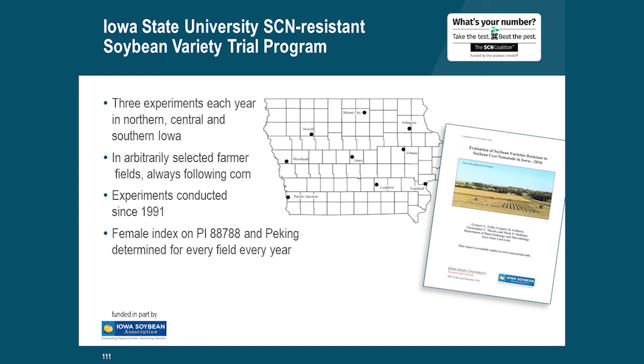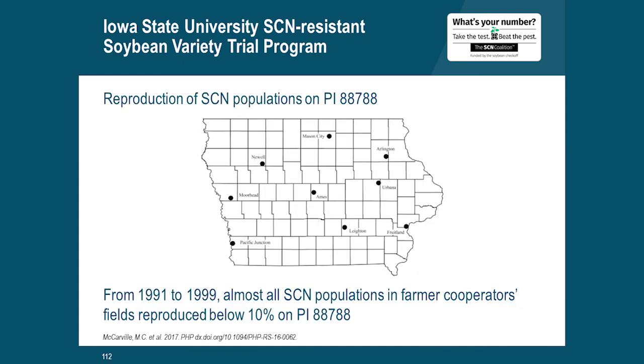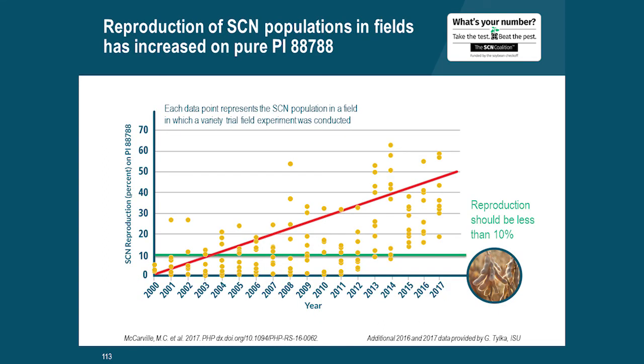So my variety trial data is kind of a survey of reproduction of SCN on 88788 in the state of Iowa. So we looked back at 25 years of data recently, and in the decade of the 90s, almost all SCN populations in our farmers' cooperators' fields were well controlled by 88788. Reproduction was below 10%. But here's a graph of what happened starting in the year 2000. So let me orient you here.